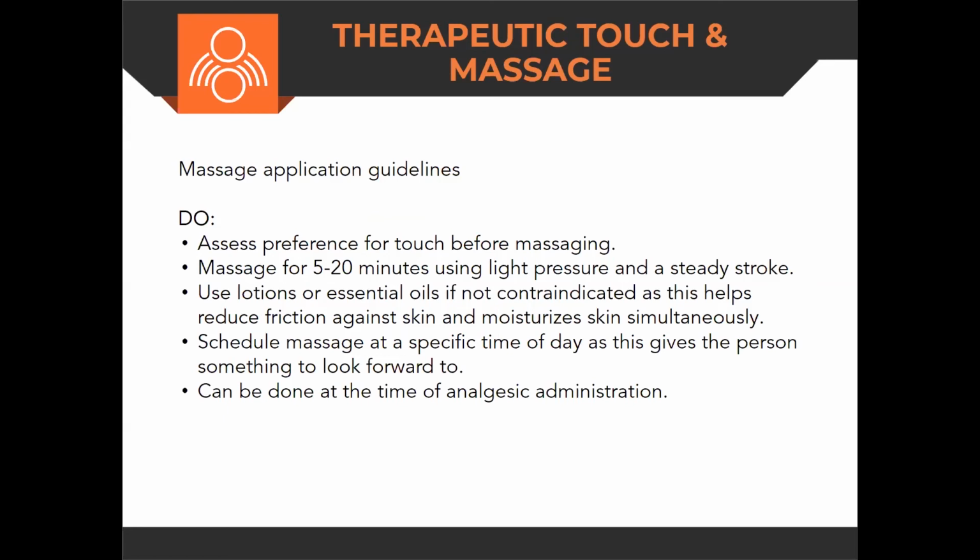If you're going to use lotions or essential oils, make sure it's not contraindicated, meaning there's no restriction against it, they're not allergic to certain types of oils, and it's not disallowed because of a skin condition. But it typically helps to reduce friction against the skin and moisturize the skin simultaneously. Remember, as a client gets older, especially if they're dehydrated, their skin ends up being very fragile. It ends up shearing or tearing if rubbed without proper attention. So you don't want to help somebody with therapeutic touch and then give them a skin tear.